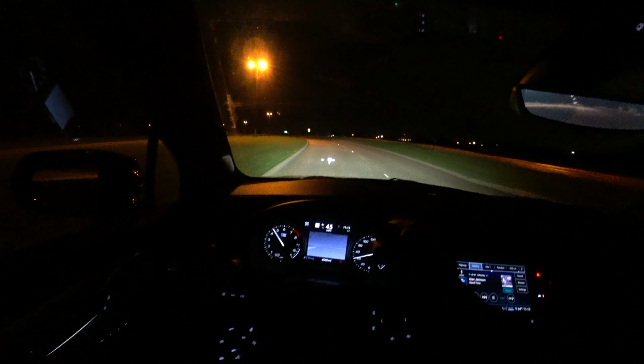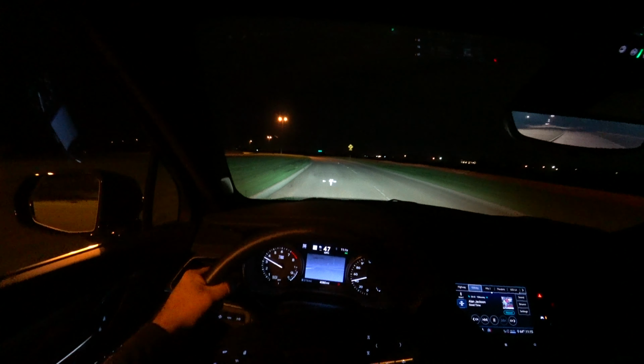The transmission and power output of this XT6 is pretty good and pretty smooth.